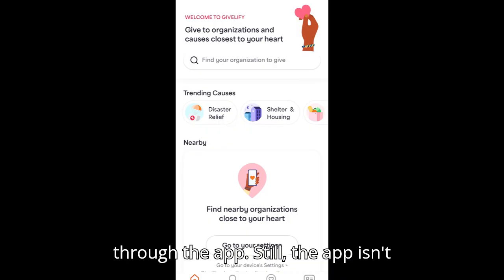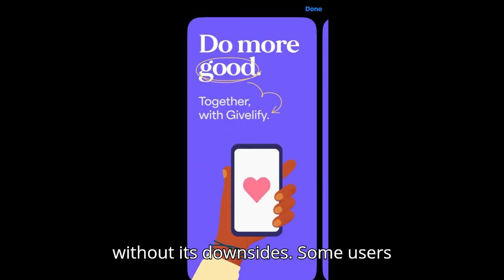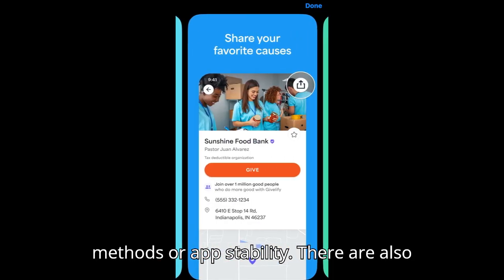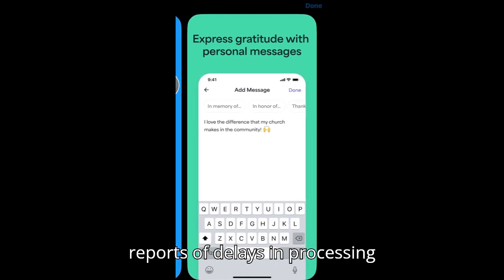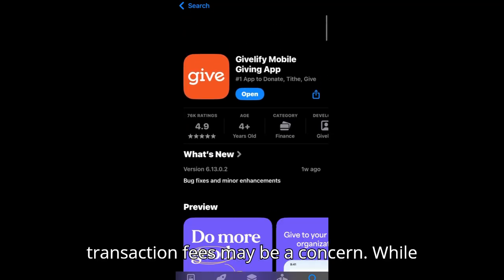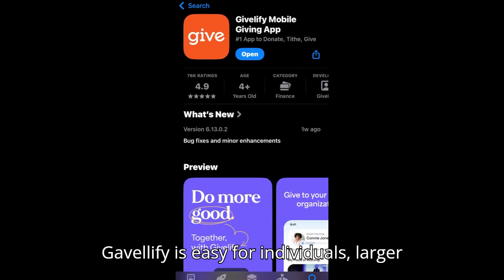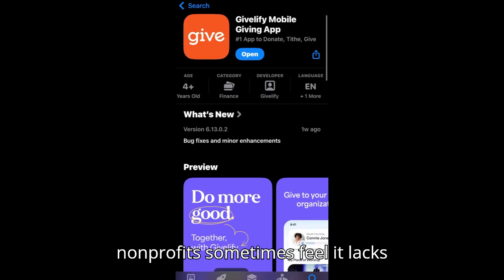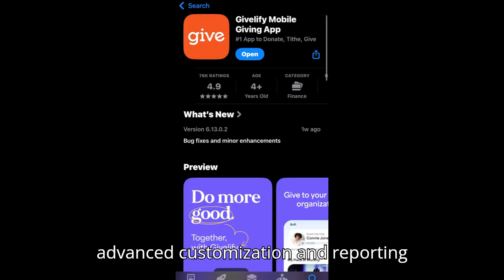Still, the app isn't without its downsides. Some users mention occasional glitches with payment methods or app stability. There are also reports of delays in processing donations, and for organizations, transaction fees may be a concern. While Givelify is easy for individuals, larger nonprofits sometimes feel it lacks advanced customization and reporting tools.